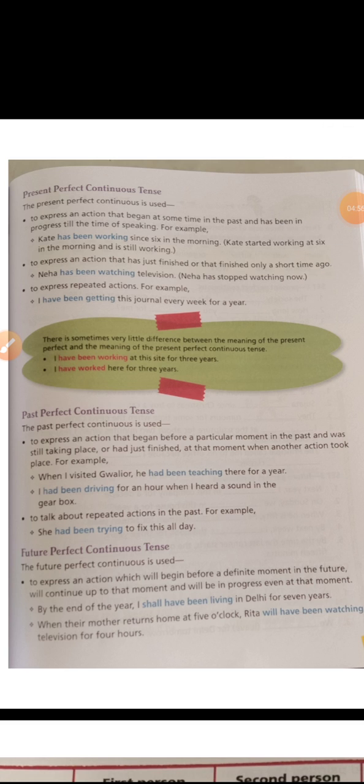Now next, future perfect continuous tense. The future perfect continuous is used to express an action which will begin before a definite moment in the future, will continue up to that moment and will be in progress even at that moment. By the end of the year, I shall have been living in Delhi for 7 years.